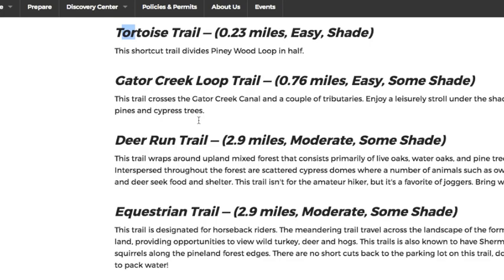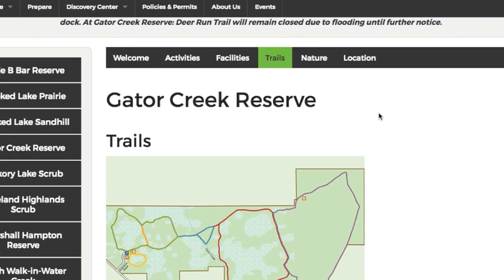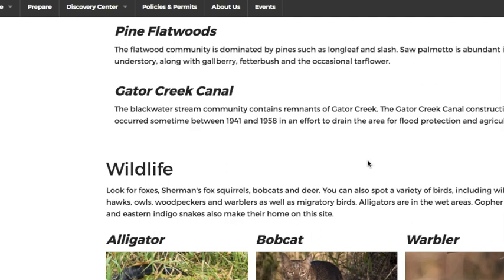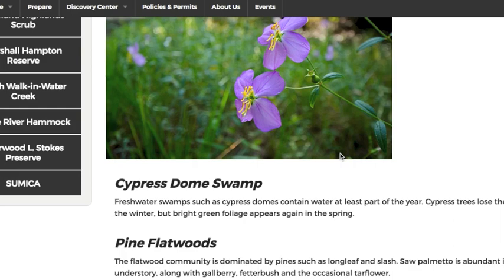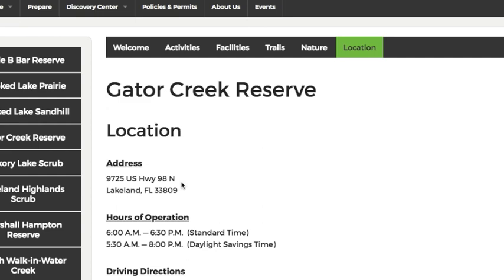They have equestrian trail, so if you like horseback riding, looks like you're in luck. Nature, natural communities. So these are some examples of the wildlife that you would see there. American alligator. Location, let's see what they got. Okay, so here's the hours of operation, the address. Looks like pretty much just anytime during daylight.